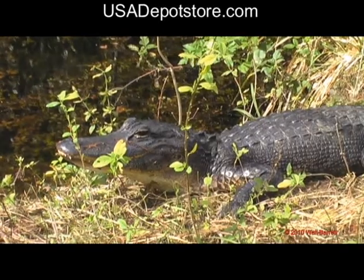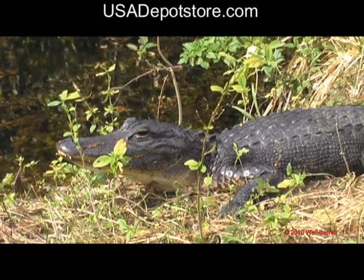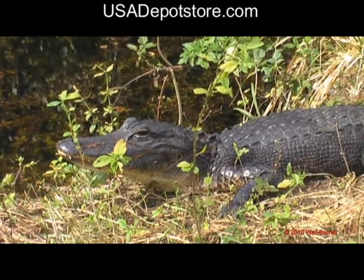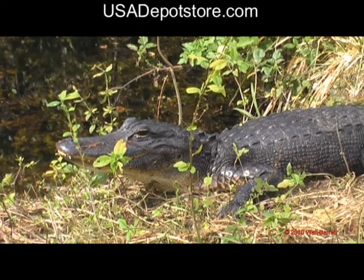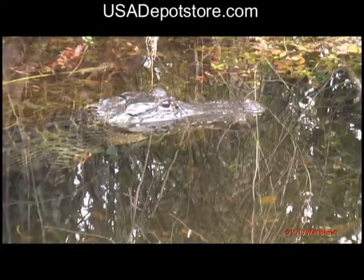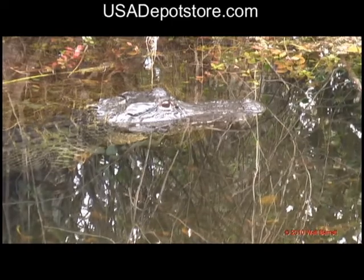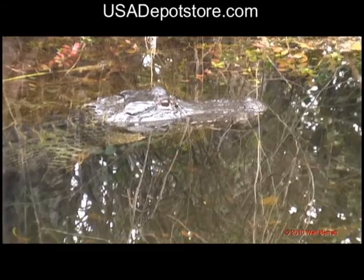And look who I almost stepped on when I got out of the car. These are American alligators. The Everglades are just full of them. And remember, they can run faster than you can. So don't go near them.